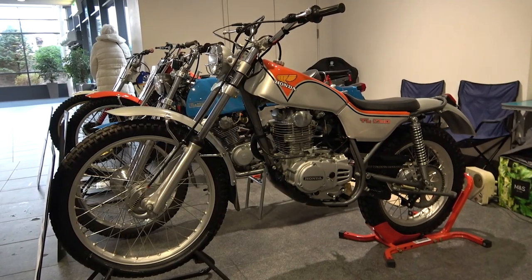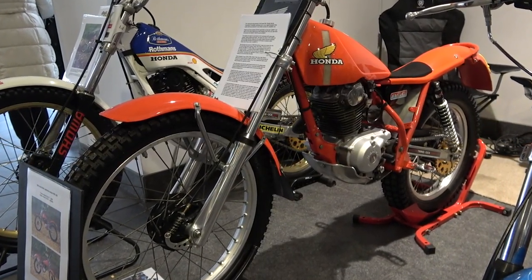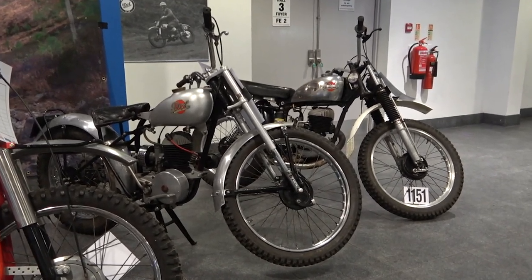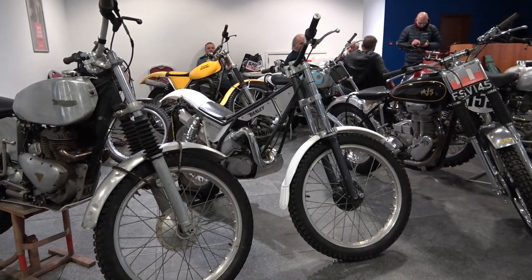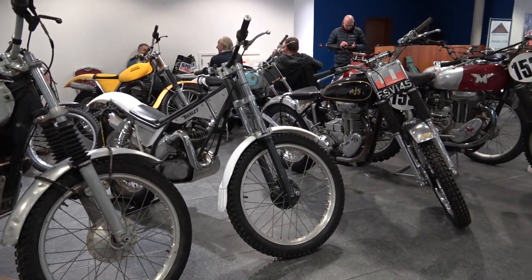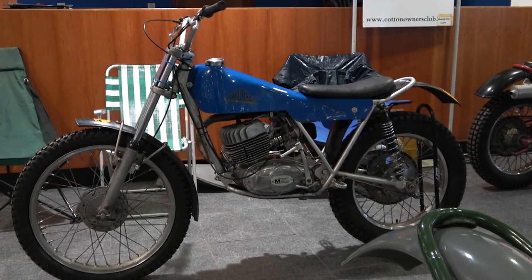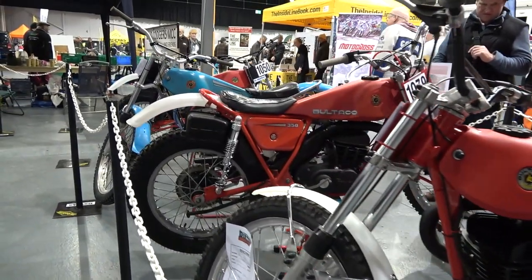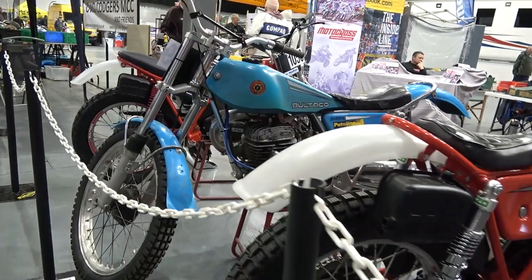I went on the Sunday this year and it was quite a bit quieter than previous years that I've been. Not great if you're there selling, but what it did mean is that I got plenty of room to have a good look around. Despite there being fewer visitors, the quantity and the quality of the bikes on display was as good as I've ever seen. Clearly, people have been very busy during the lockdown.